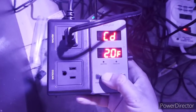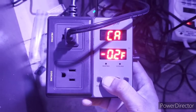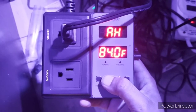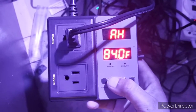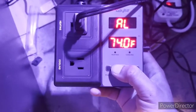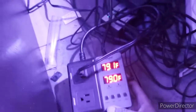And then after that's your calibration. I calibrated this with the Hanna temp checker, and it was only 0.2 from where it needed to be. And then I forgot what this is for, but it's not really relevant for this application. This is the alarm for the high temperature, which I set at 84 degrees, so it'll have an audible alarm. And then this is the alarm low, and this will be 74. So if it gets to that, then I need to panic. And then you're back to the start. So to save your settings, just hit power, and you're good to go.